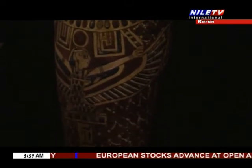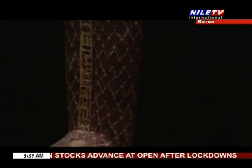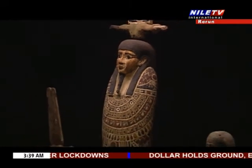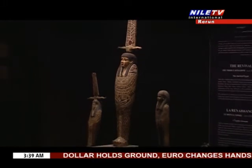Due to his exceptional skills and talents, Imhotep had worked in many important positions in the reign of the King Djoser, who belonged to the Third Dynasty. He was the general director supervising the affairs of the royal palace of the king.